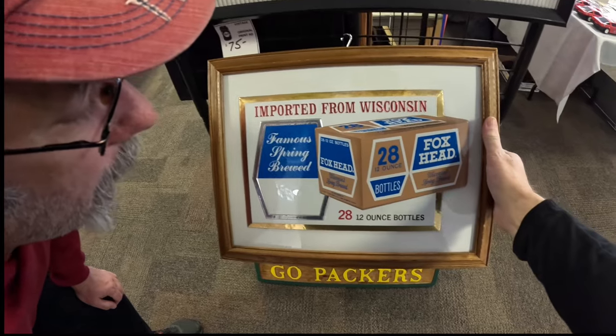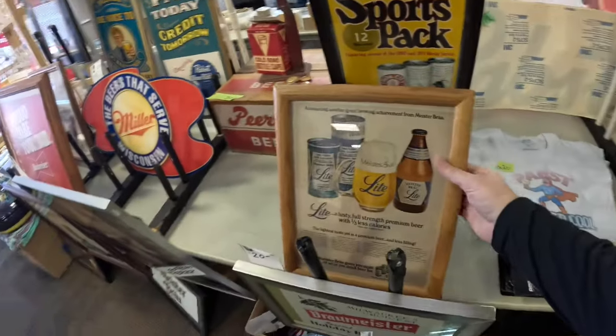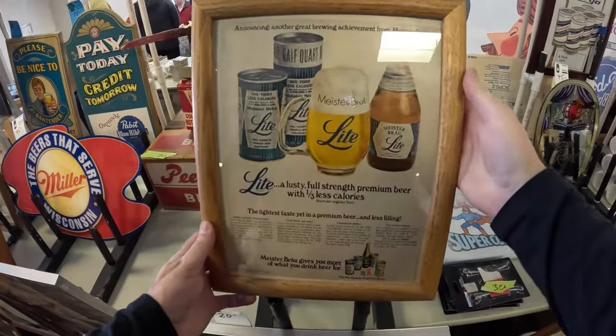Look at these two. It's kind of a cool piece.